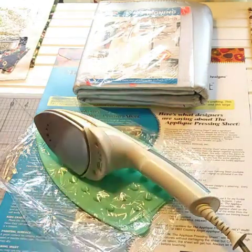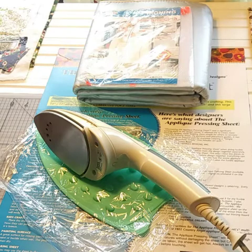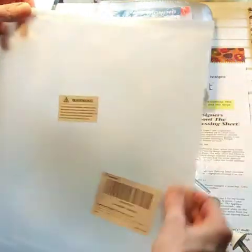So anyway, to me, this was a really good deal. And then it came in this plastic bag, which has a nice little zipper thing up here. So this is a nice little reusable thing.